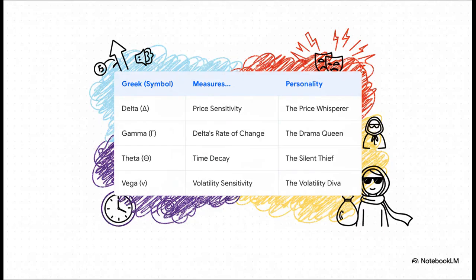So let's do a quick roll call of our cast of characters. You've got Delta, the price whisperer; Gamma, the drama queen, always keeping Delta on its toes; Theta, the silent thief of time; and Vega, the volatility diva who just loves a bit of chaos. Together they give you a dynamic, living language to talk about and manage risk.